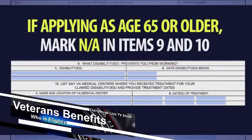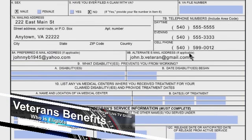If you are applying based on being age 65 or older and not based on disability, mark NA in item 9 and 10. If you cannot work due to a disability, list the disability as well as the VA medical centers where you were treated for it. VA will request treatment records from VA medical facilities. When describing disabilities, be as specific as possible.